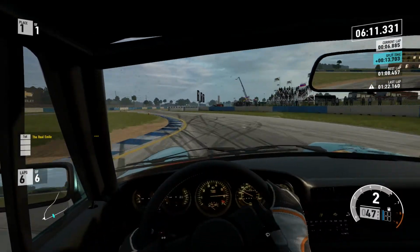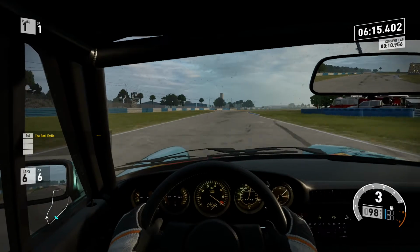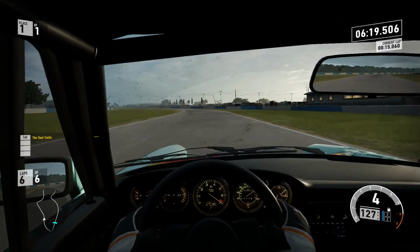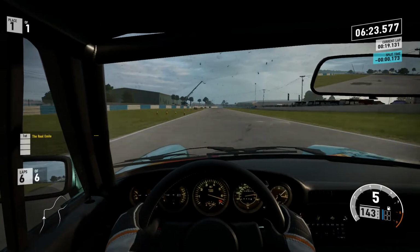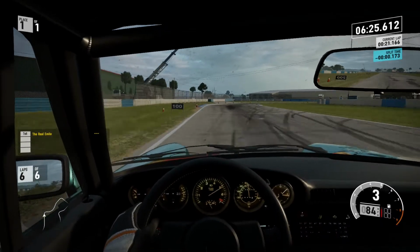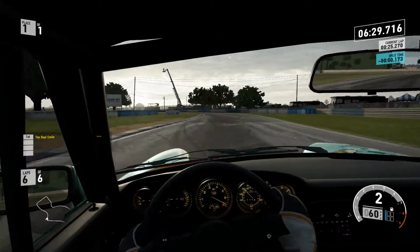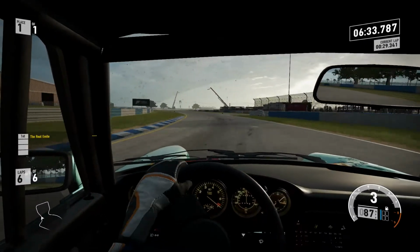The weird bit is I actually feel like I've got more of a feeling for this car than I ever did with the GT2RS. I was a little bit scared of the GT2RS, so I was pussyfooting it a little bit, whereas this does feel like I have the confidence to really smash it in a little bit more, which is good, because I like having more confidence in my racing cars.